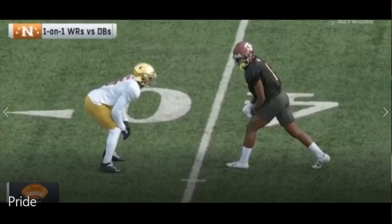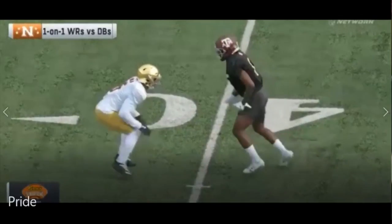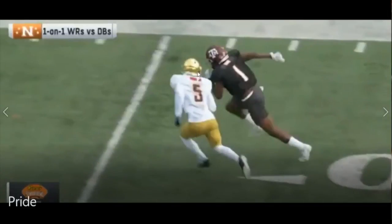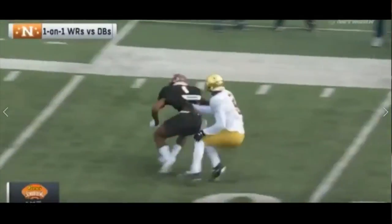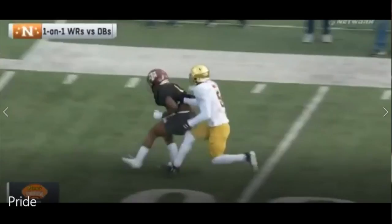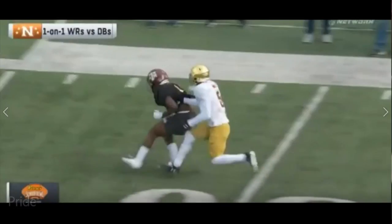We're going to see him. This is a one-on-one matchup. All right. Just watch how he's focused. He's locked in. Turns at the right time. Right, look at his eyes. Right there, right there on the hip. All right. Gets his hand on. Okay, so that's right where you want to be. Right on that hip.